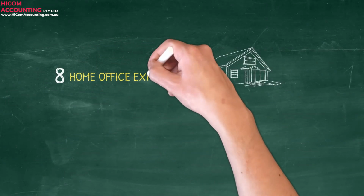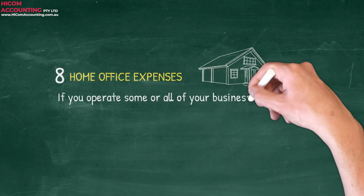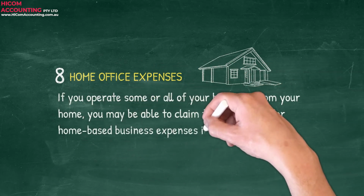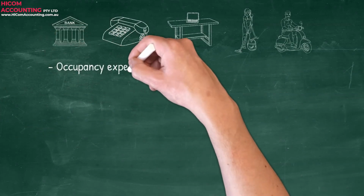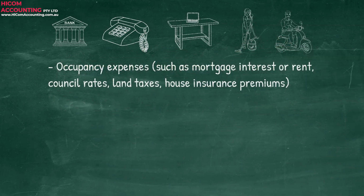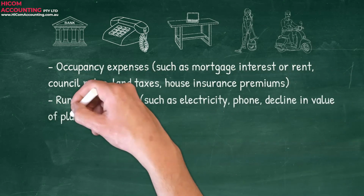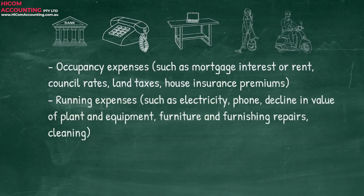8. Home office expenses. If you operate some or all of your business from your home, you may be able to claim tax deductions for home-based business expenses in the following categories. Occupancy expenses, such as mortgage interest or rent, council rates, land taxes, house insurance premiums. Running expenses, such as electricity, phone, decline in value of plant and equipment, furniture and furnishing repairs, cleaning.